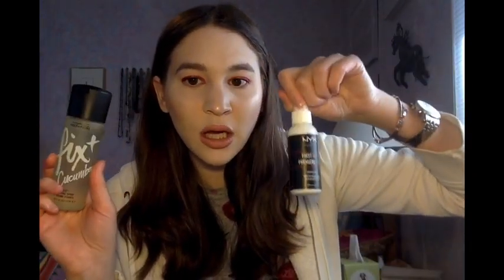So I just decided to pick up the full size, and this is going to last me a really long time. So this is the Fix Plus Cucumber Spray. It's just such cute packaging. And I use this every single day to prime my skin. I do still have the NYX primer spray, and I'm just going to alternate between these two once I finish up the smaller one, and we'll see how that goes. But yeah, I love it. It's so good. MAC Fix Plus is a cult classic for a reason.